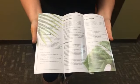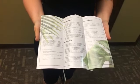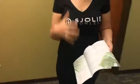Before your spray tan, we give you one of these little sheets, and this gives you a good demonstration on what things to do to prep for your spray tan. One of the big things is exfoliating. You want to get rid of all those dead skin cells before we do the spray tan. That way your tan goes on really nice and healthy.